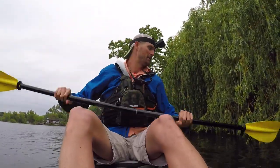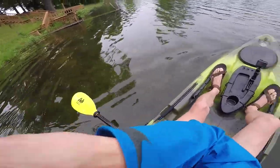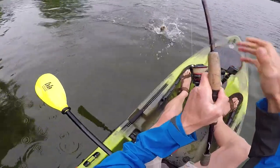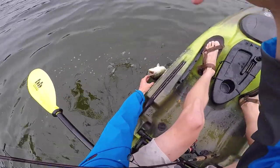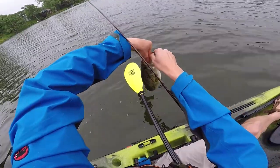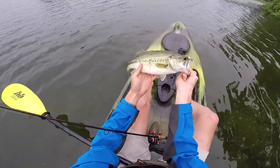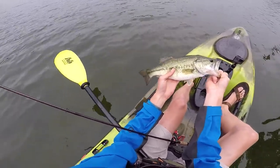Minimalist fishing, man. Maybe that's what I need to do more often. There he is. He feels big. He's not bad. He wants to be big. Oh my goodness gracious. What is the deal with these fish? They're nuts. He's peeing, people. He's got a messed up upper jaw. Look at that fish's nose, all screwed up. Post-spawn fish, a little ugly, but I tell you what, beautiful and it fought hard. I can't complain about that.